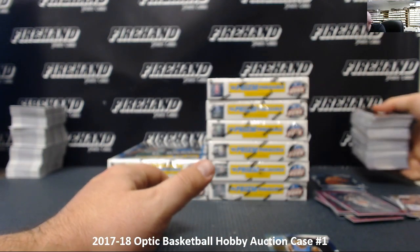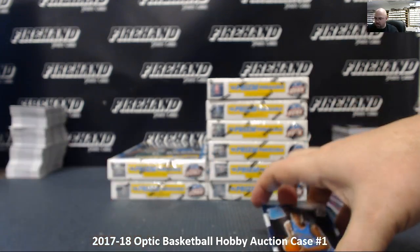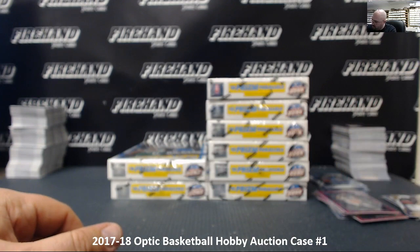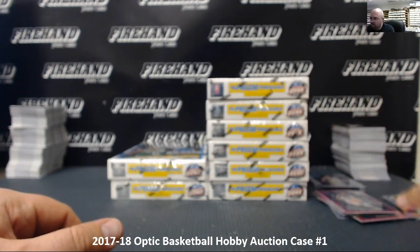Put this stack up over here against the wall. Sleeve Dennis Smith Jr. there. There we go. So put those right there. All right, box 5.